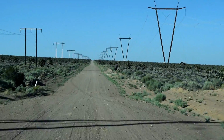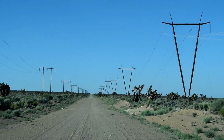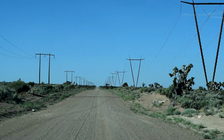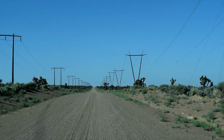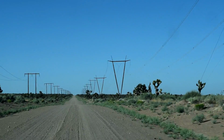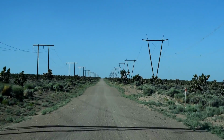This is South Pole Line Road, which leads to Delamar Road. Obviously it's called Pole Line Road for a reason. It runs along these power lines. I'm cruising about 40 miles per hour. I'm sure I'll have to slow down once we turn off at about 3 miles.